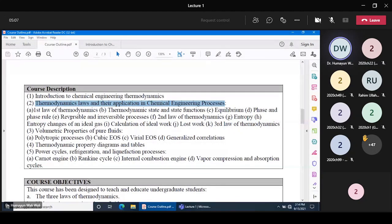Then we will discuss the kinds of processes. Two very important kinds of processes in thermodynamics are the reversible processes and irreversible processes.